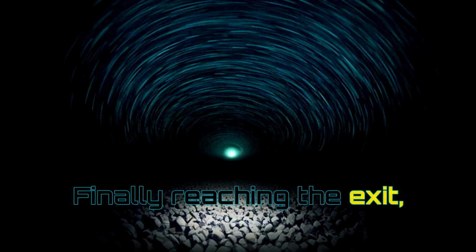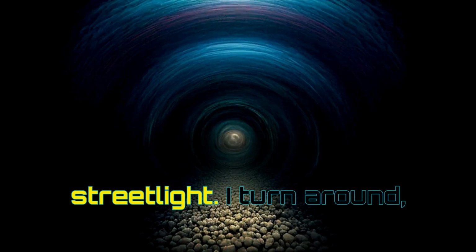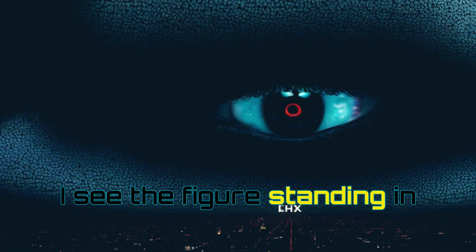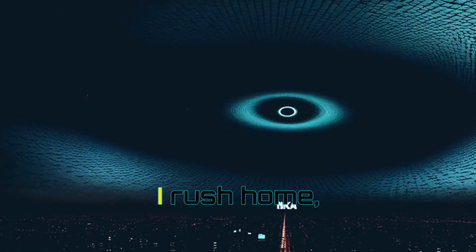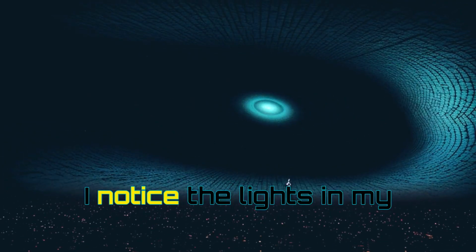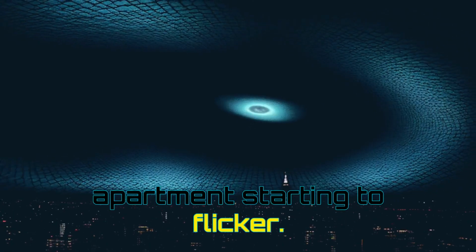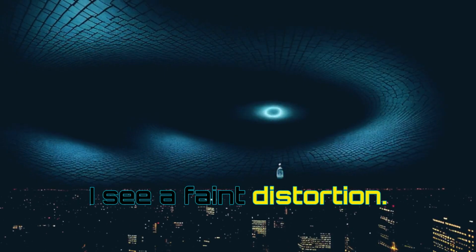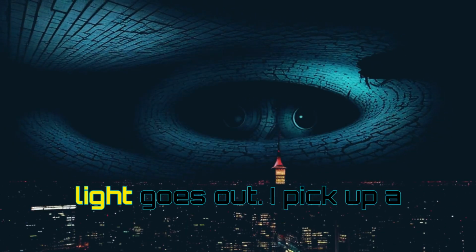Finally reaching the exit, I stumble into the parking lot under the flickering streetlight. I turn around, and just as the light goes out, I see the figure standing in the doorway of the lab. I rush home, locking every door and window. But as I try to calm down, I notice the lights in my apartment starting to flicker. As I look towards the corner of my living room, I see a faint distortion. It only becomes visible when the light goes out.